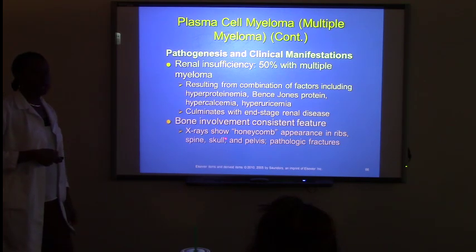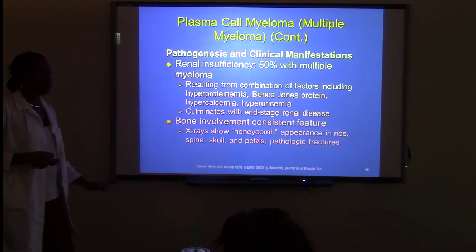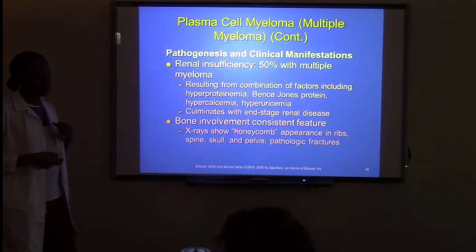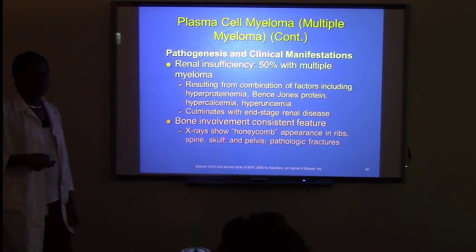So I told you that they will have pathological fractures. They will have what is called honeycomb appearance, okay, which means, and I'll show you a picture in a second, that you'll see the destruction of the bone, and it almost looks like sort of blown out lesions, okay? So they will be in the ribs, spine, skull, and pelvis. Please make sure you know the four different areas that they are more prone to getting fractures.